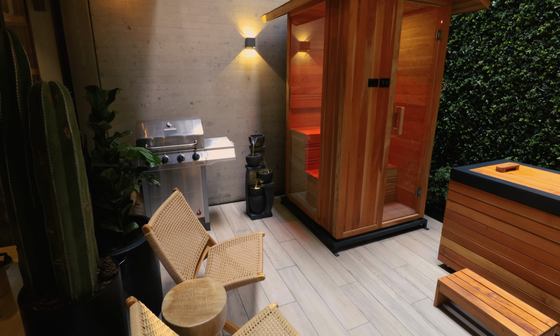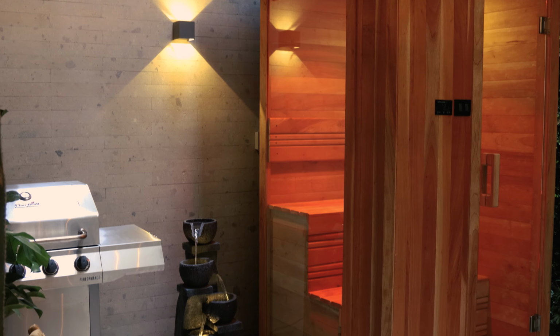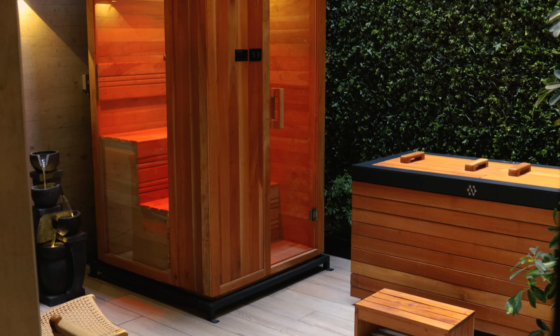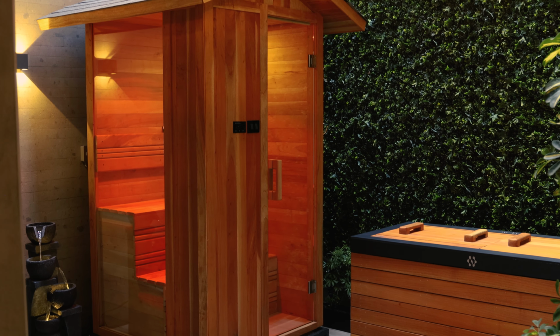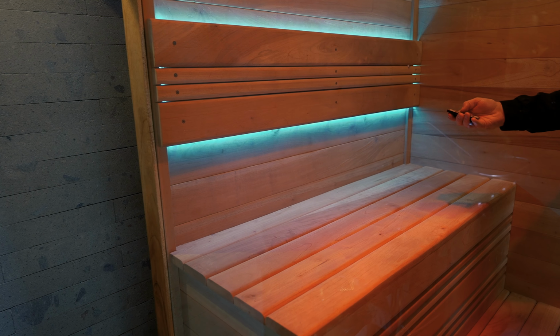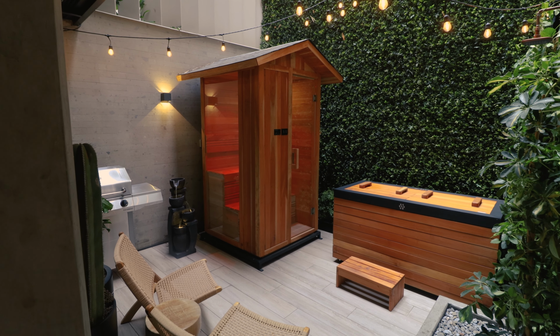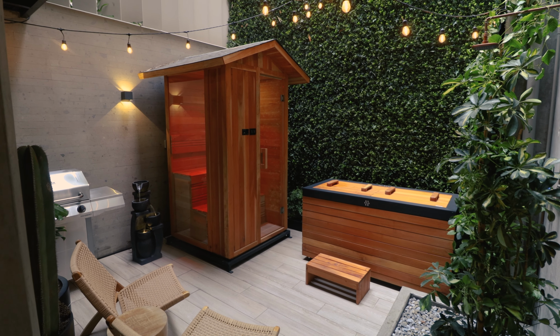The last little part, it's pretty cool. Built in underneath this little backrest, you can turn on these LED lights, and you can change the color to pretty much whatever color you want. And you can have a party in the sauna. It's pretty neat. And now for the last section of the terrace, there's a few other items to point out.